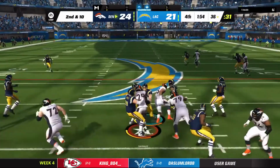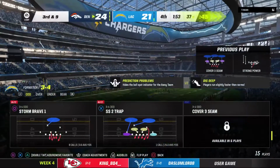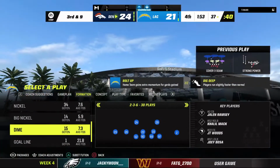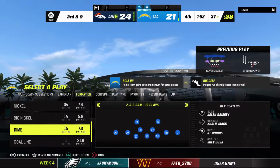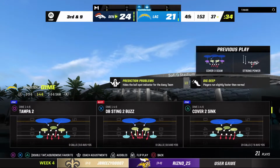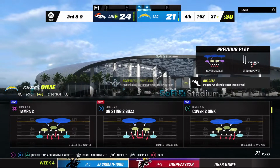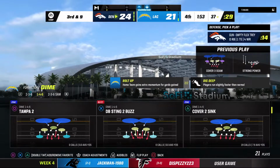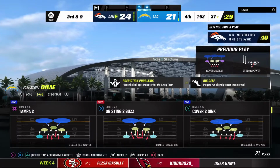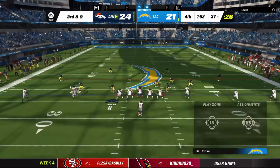They'll try and grind some clock with Gordon. The second down play, not much better than the first, just a gain of 1 there. Now a timeout called for by the defense. That'll be their second, so one more chance to stop the clock here, and we'll be back. It looks like we've got a dime set here defensively. 6 DBs in the game.